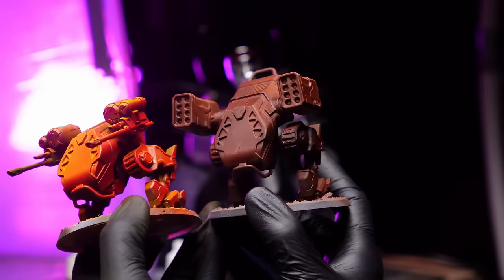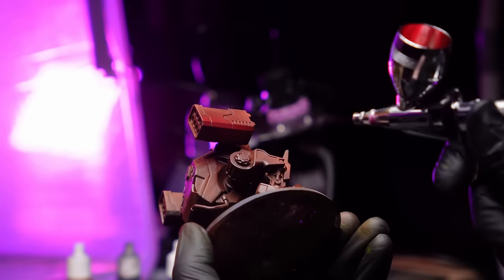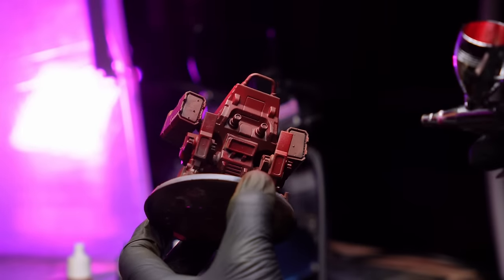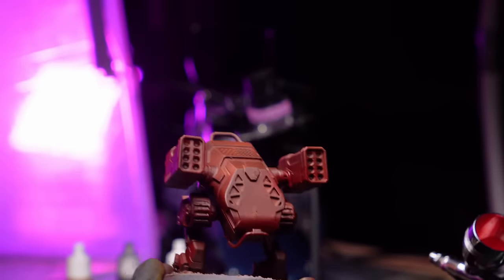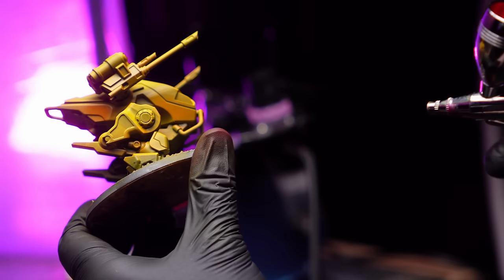Now the oddball is this brown one. Let's put some red in here, shall we? Let's try from the bottom first. It's pretty nice. Holy fuck. Oh, that's sick. It's subtle, but it's really cool. Hell yeah. I might even come back to this one and do some of this red.